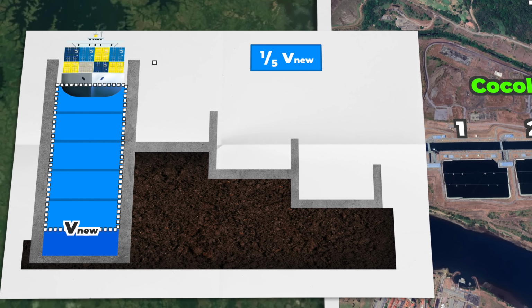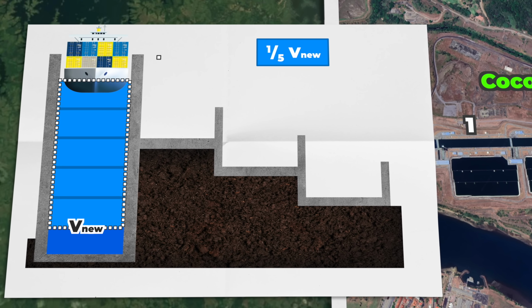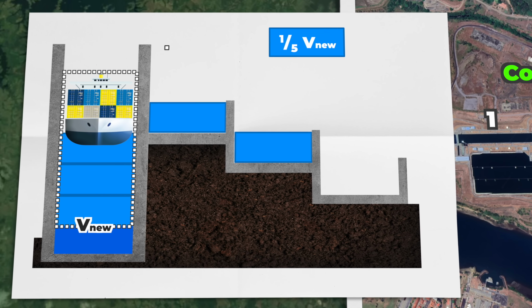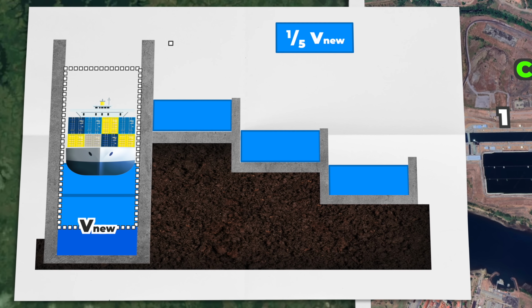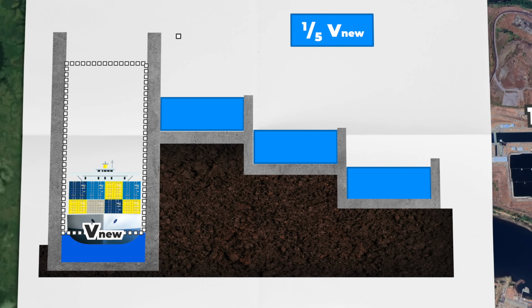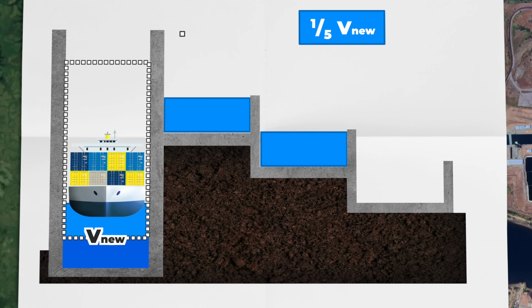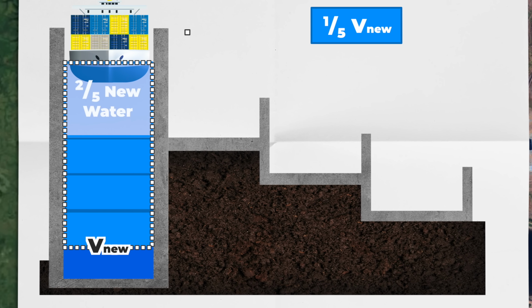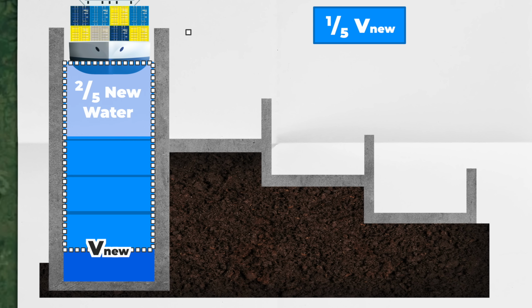Here's how. To lower a Neo Panamax lock, V1 is drained entirely into Basin 1, V2 is drained into Basin 2, and V3 is drained into Basin 3. V4 and V5 are wasted. To fill the lock back up, first Basin 3 is filled back in, then Basin 2, then Basin 1. Now you only need to get 2/5 of the volume of water from the reservoir. 3/5 or 60% of water was saved.